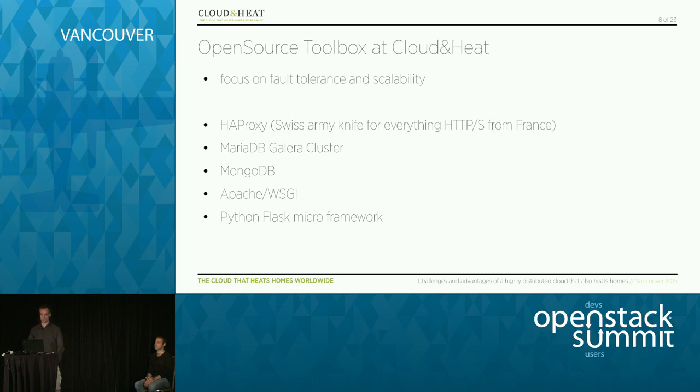Internally, for the databases, for the central database, or for all databases in OpenStack, we try to use solutions which have at least three replicas, so that if something goes wrong, it's easier and quicker to come back from it. So we use MariaDB Galera cluster for the normal SQL backend database. We use MongoDB with Ceilometer.